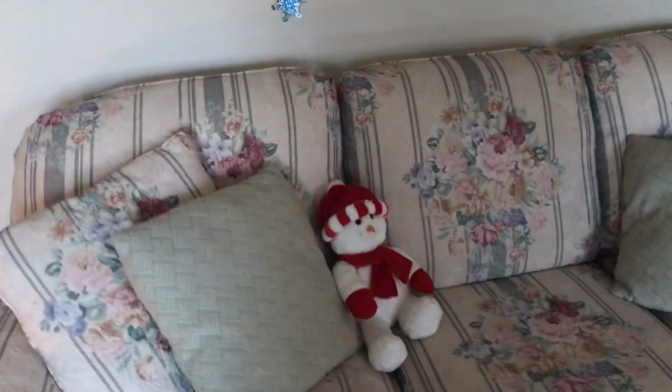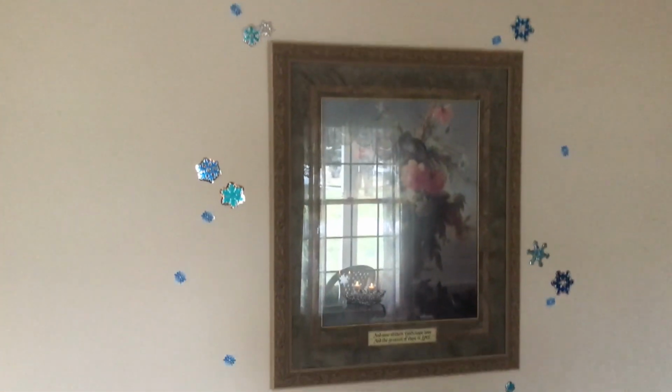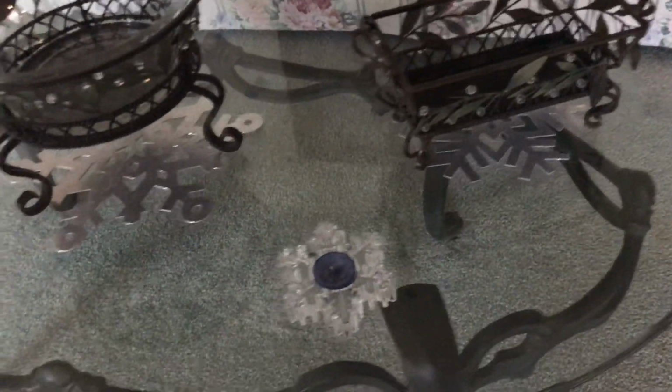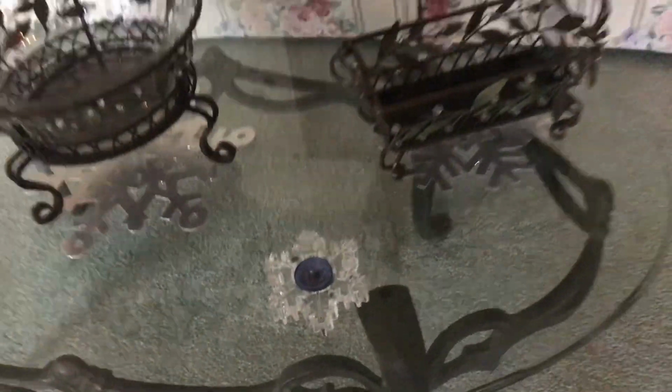And this guy I just leave out on the couch. Oh, that's the grandfather clock, just so you know. And just leave the blue snowflakes all around this picture because they're just blue and nice. Best I can do to get this room not to look so spring-like. And then on the table I just leave these little snowflake glittery cutouts from Christmas because they're plain. And then two snowflake candle holders, and I just put blue ones in them.